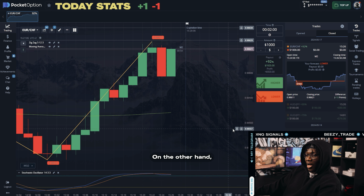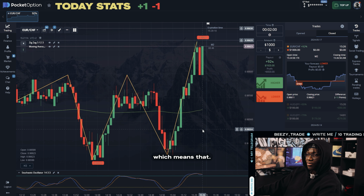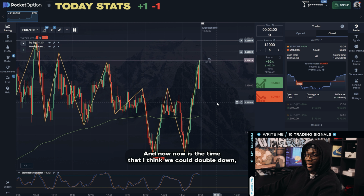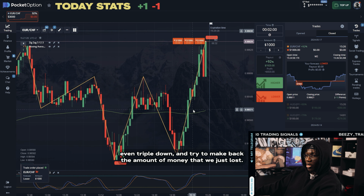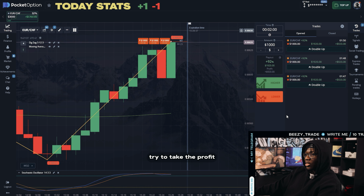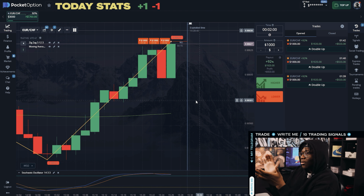On the other hand, I still believe the market is going to turn at any point now. As you can see, the market completely reversed on that candle, which means that now we've hit above the point that we wanted to enter before, right? And now is the time that I think we could double down, even triple down, and try to make back the amount of money that we just lost. Now we've seen the market pass our point, so we're going to triple down now, try to take the profit that was denied from us in the beginning, and now just got to watch and see that.